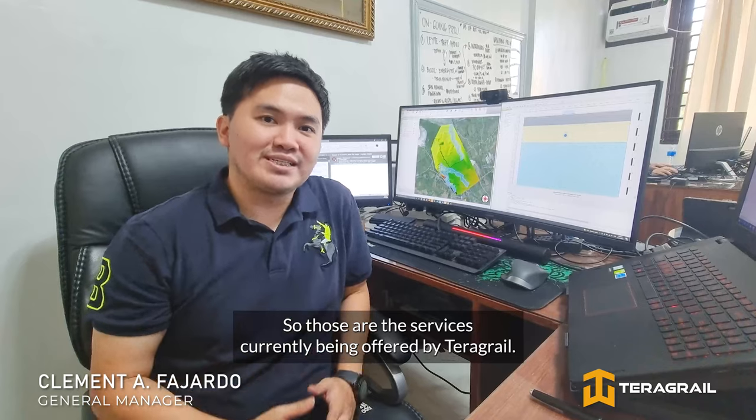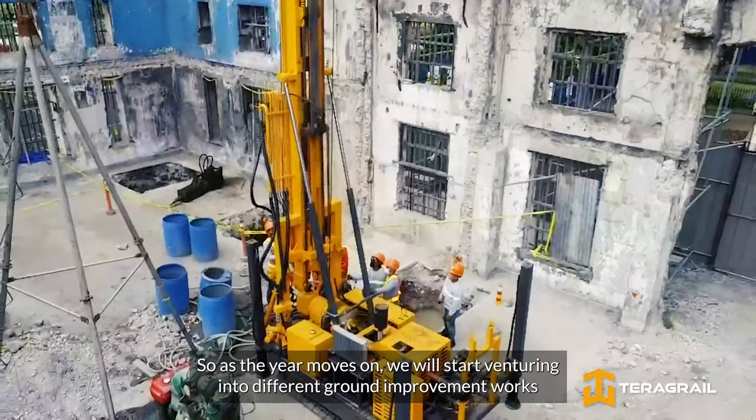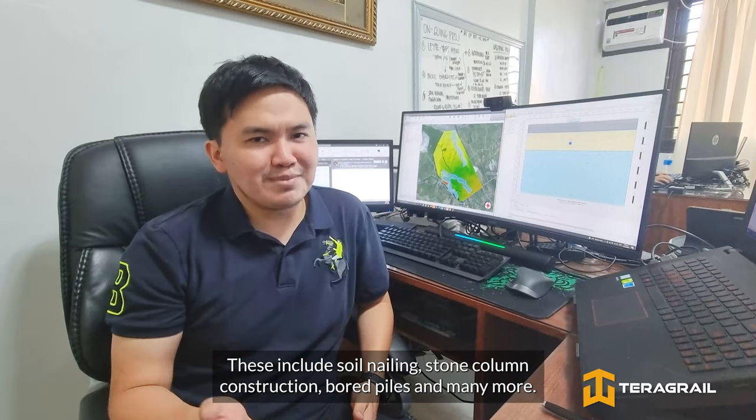So those are the services currently being offered by Teragrail. As the year moves on, we will start venturing into different ground improvement works. These include soil nailing, stone column construction, bored piles, and many more.